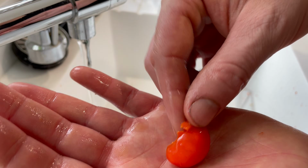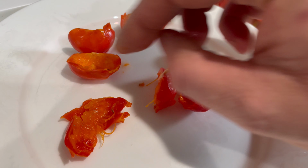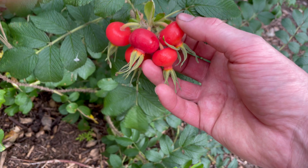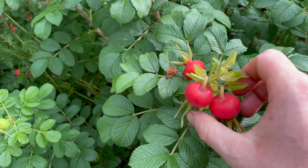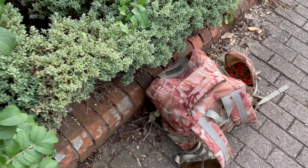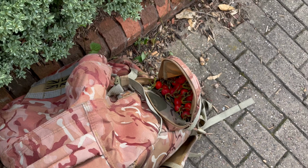I like to have them in salads as a replacement for tomatoes. They are really delicious. They'll start to ripen in August and through the autumn. Like with many fruits, they are better after a frost, but you can simulate a frost by putting them in the freezer. Rose hips are very high in vitamin C. If cooking them, do it on a low heat so that you don't destroy the vitamins.